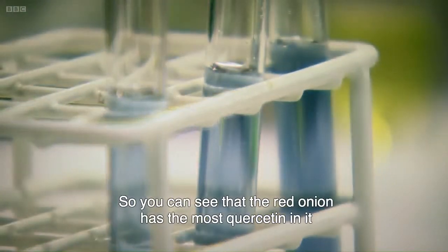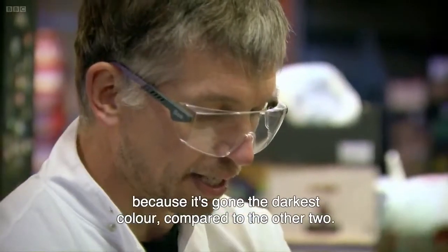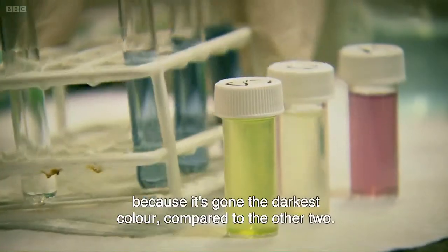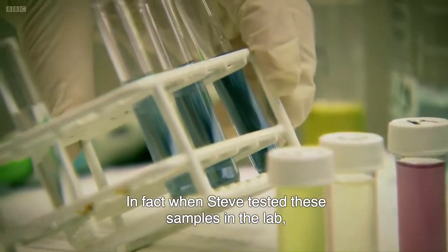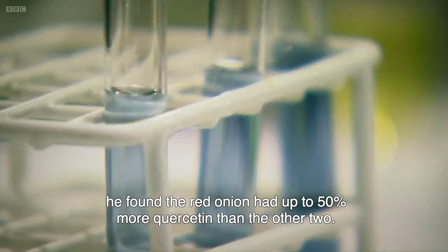So you can see that the red onion has the most quercetin in it because it's got the darkest colour compared to the other 2. In fact, when Steve tested these samples in the lab, he found the red onion had up to 50% more quercetin than the other 2.